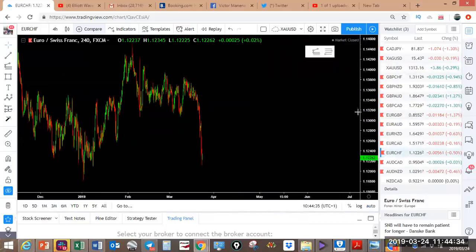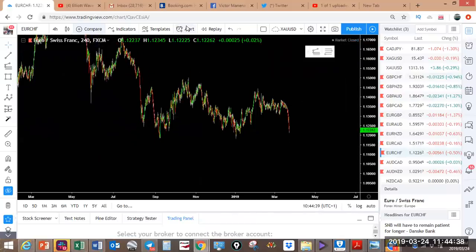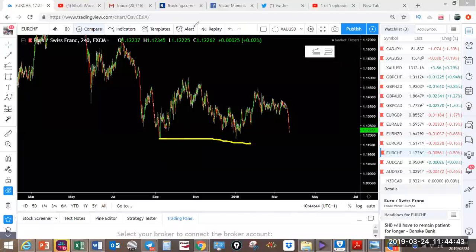Now Euro Chief has made this 3-wave move initially. Okay, we made a regular flat here first off. We made a regular flat. Even though this one did not go all the way up there, as far as the regular flat guidelines is concerned, this is confirmed. Right, so now we've made this move to the downside, 1 correction and a move to the downside. So let's see what we're going to get here.